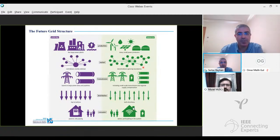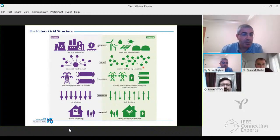Here also you can see these figures illustrate the main difference between the power system in the past and the power system in the future. Right now there are many small power producers in the future instead of large power plants. And we are aiming to use decentralized control instead of centralized. And of course, the most important part, the power system in the future will be bidirectional, not only unidirectional. And of course, there will be many consumer choices. Well, at this point, I can say that the microgrid concept will play a critical role to achieve all these goals and objectives in the future power system.